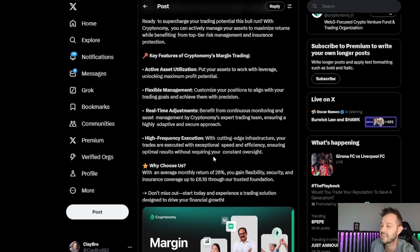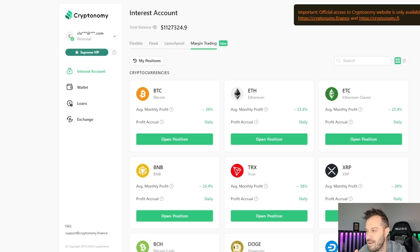High frequency execution, and of course, why choose Cryptonomy? Well, an average monthly return of 28%. You gain flexibility, security, and insurance coverage of 6.1 billion pounds through their trusted foundation. And that is very important. And that, on top of the one-to-one asset backing, shows you that Cryptonomy is where it's at, man. I'm very excited about this company. I'm very excited about what they're doing.